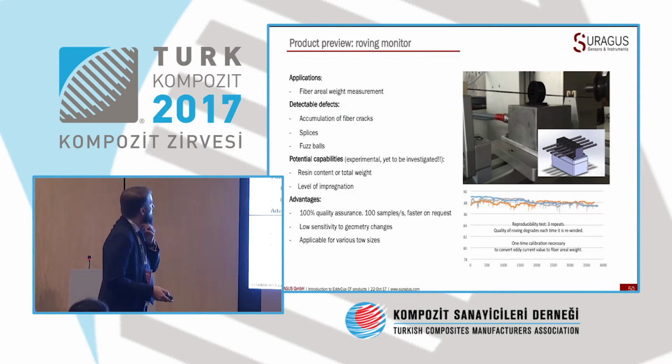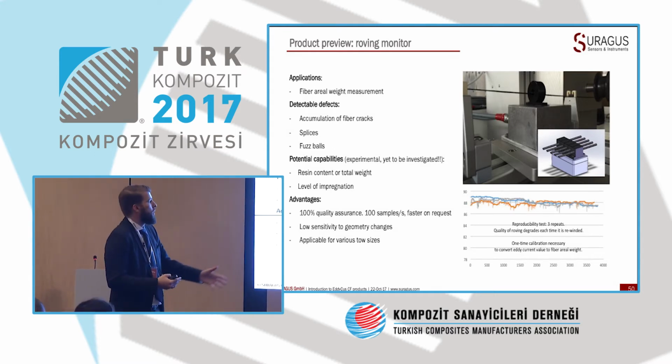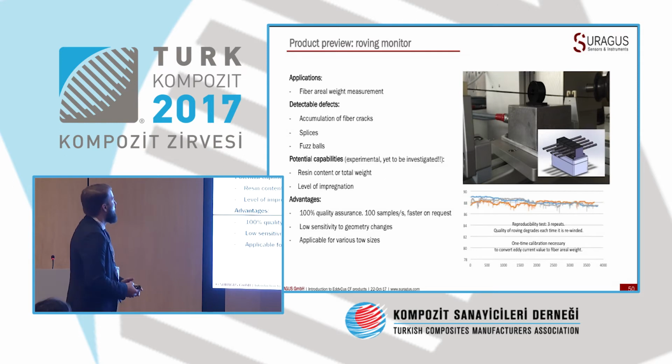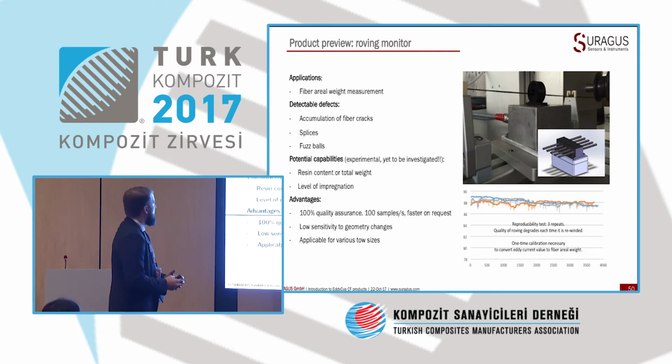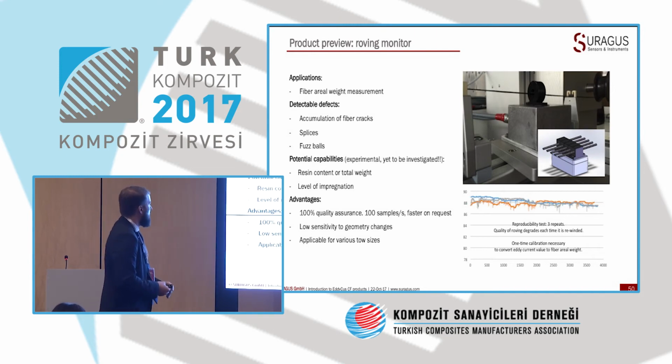Okay, this is our roving monitor. As explained, in the machine there are many hundreds of rovings going into the material, and before they are processed into the material, we can check them for fiber cracks, for splices and fuzzballs. Also, we can check the fiber area weight, whether it's true what the producer of that material gave us. And also we can measure the total weight and the level of impregnation. The advantage of this system, which starts at the very early beginning of the production process, is that you have 100% quality assurance, and we can do 100 samples per second, so you can be very quick.